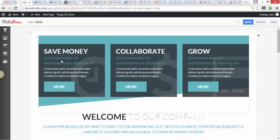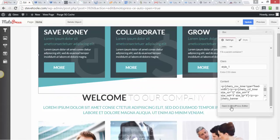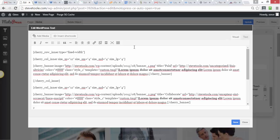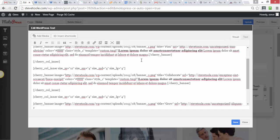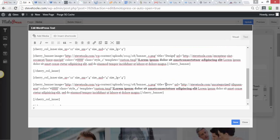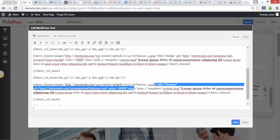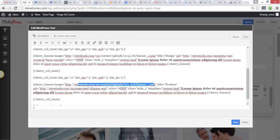Okay, now I'm going to click here. Okay, and this title is Save Money, and we came up with a slogan for him that was Plan, Design, Produce. So I'm going to change that title there. And we can always go back and change these images. You can see this is a link to an image here, this PNG file. So we can just get the new image to put in that.